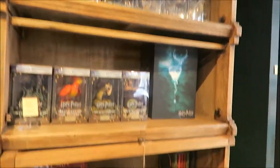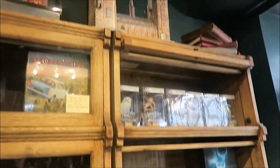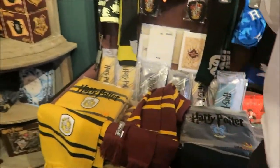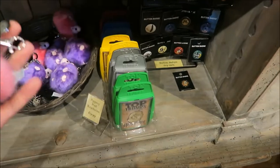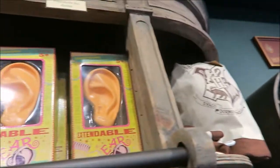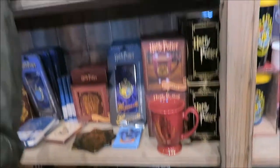Oh my god, look at these. I'm just going to walk once around there and then I'll go around again. Oh my god. It's got everything in it. Pygmy puffs. Adorable. That is so cute. And these are from the studio tour. Oh my god, look at these, Erin. Extendable ears. Amazing. They've got Fantastic Beasts stuff as well. Oh my gosh. I'm in Harry Potter heaven.